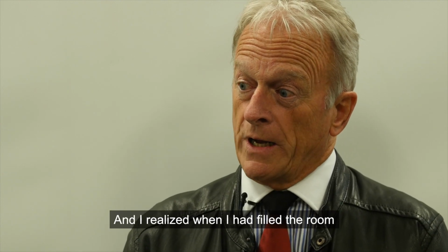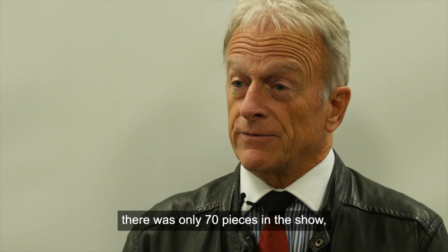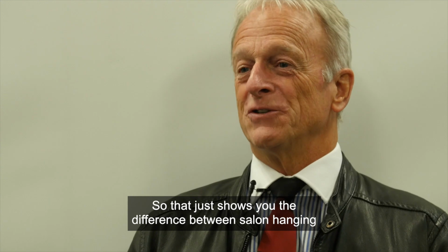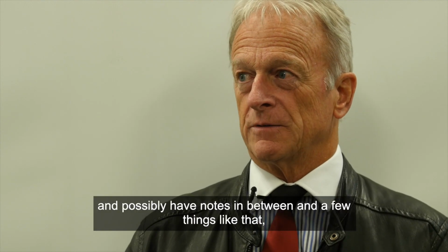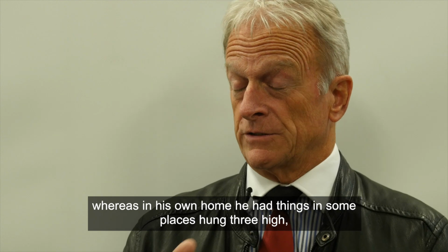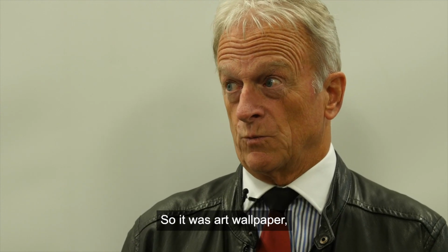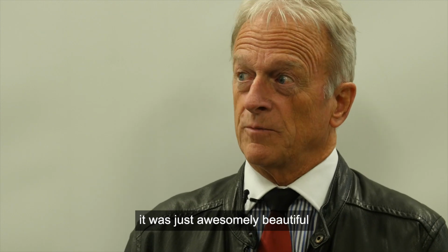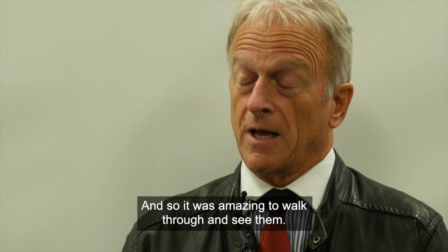And I realized when I had filled the room to what I thought was acceptable but still pretty close, there were only 70 pieces in the show, and he had 170 on his walls practically. So that just shows you the difference between salon hanging and this big open hanging that we use in the gallery here. We try and give pieces their white space and possibly have notes in between and a few things like that. Whereas in his own home, he had things in some places hung 3 high. And there was never white space more than about 3 or 4 inches between. So it was art wallpaper. And it's not for everybody, but it was just awesomely beautiful because he chose them all very carefully, and they were all very good paintings. And so it was amazing to walk through and see them.